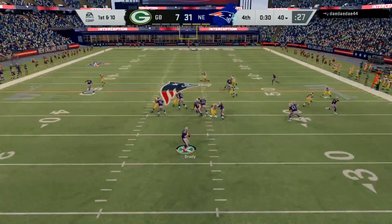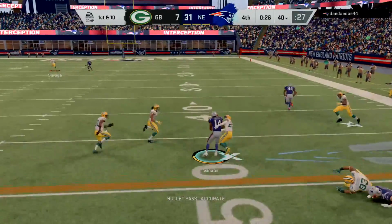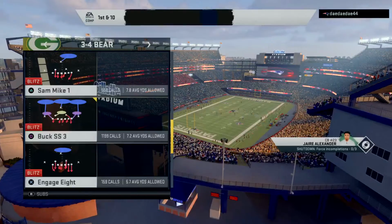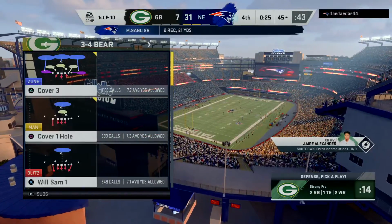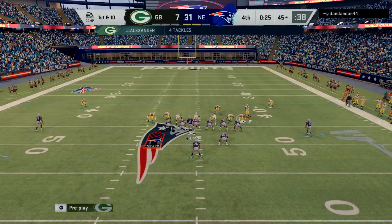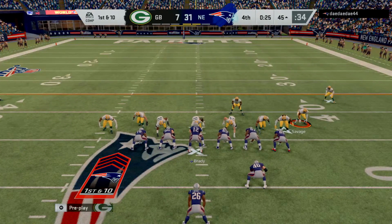So after the INT, it's Brady. Here's Sanu on the catch. And he'll be corralled out across midfield down to the 45. Now the Patriots going to use one of their timeouts. It's just their first. They've got 2 more to use here in the final stages.